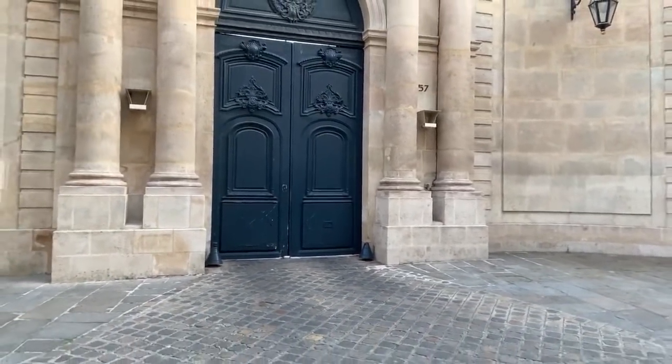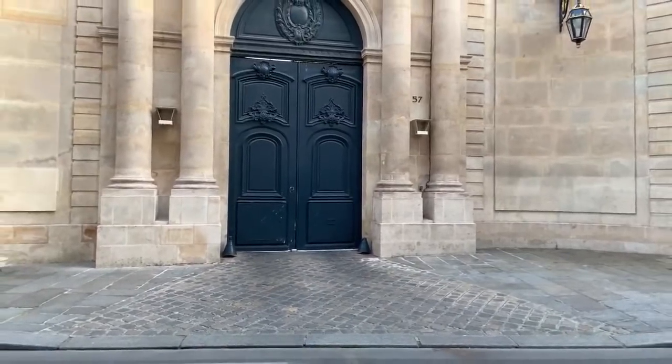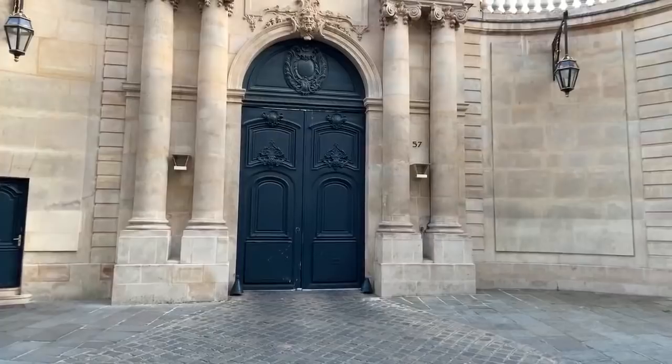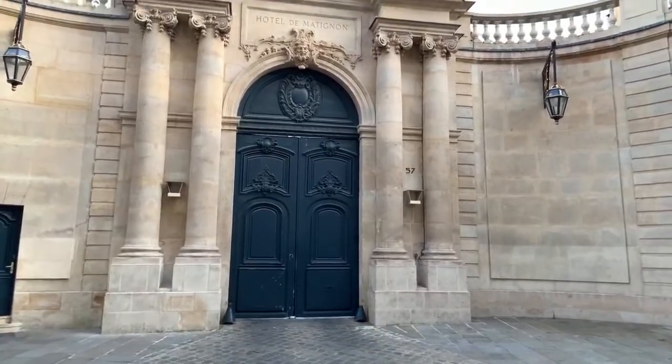Shit. Okay, they came. Sorry for swearing, I got scared. This is the door behind which the Prime Minister of France lives.